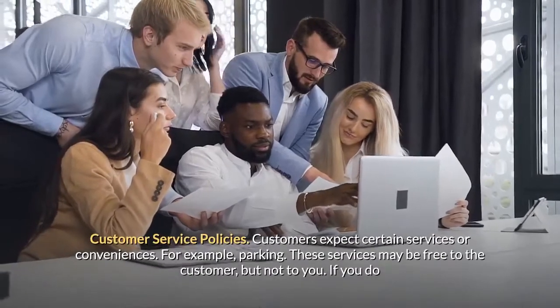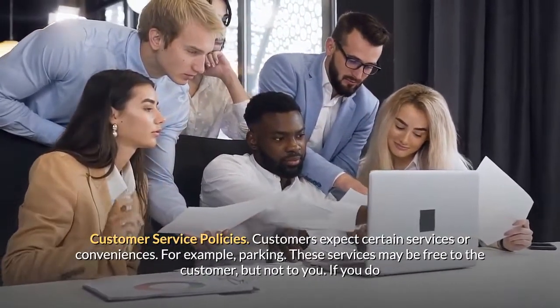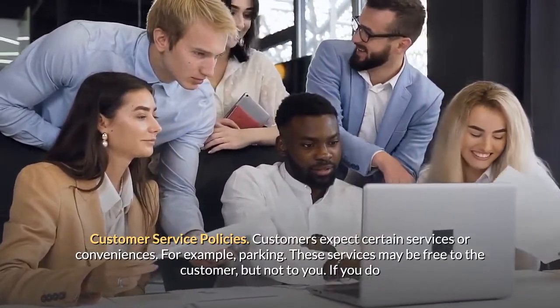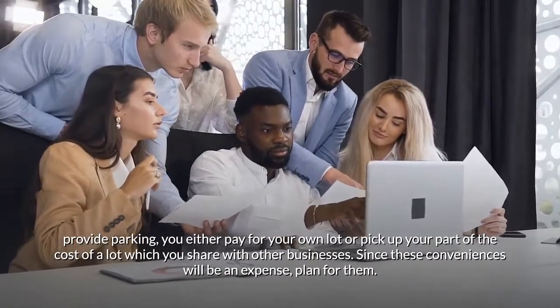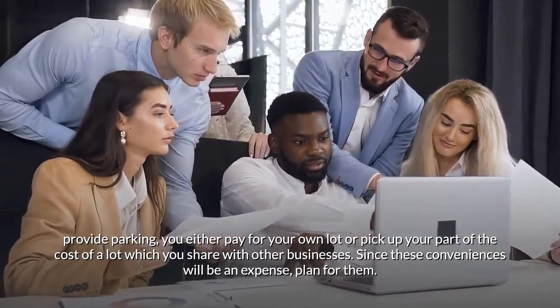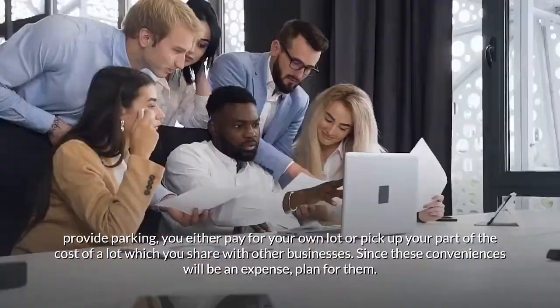Customer service policies. Customers expect certain services or conveniences. For example, parking. These services may be free to the customer, but not to you. If you do provide parking, you either pay for your own lot or pick up your part of the cost of a lot which you share with other businesses. Since these conveniences will be an expense, plan for them.